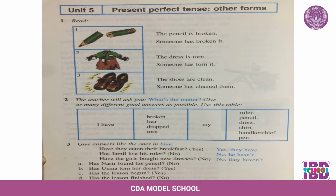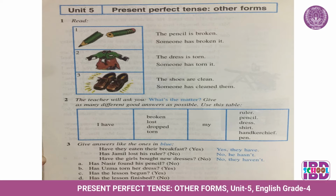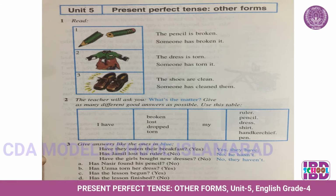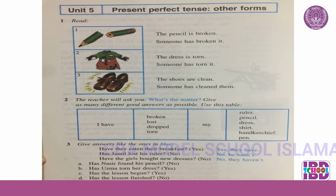Now we are using broken, torn, and lost, and other verbs which don't have ed endings. The second exercise is the teacher will ask you what's the matter, and you will give as many different good answers as possible. This is an oral activity. Like, I have broken my ruler, I have lost my pencil, I have dropped my handkerchief, I have torn my dress or shirt.